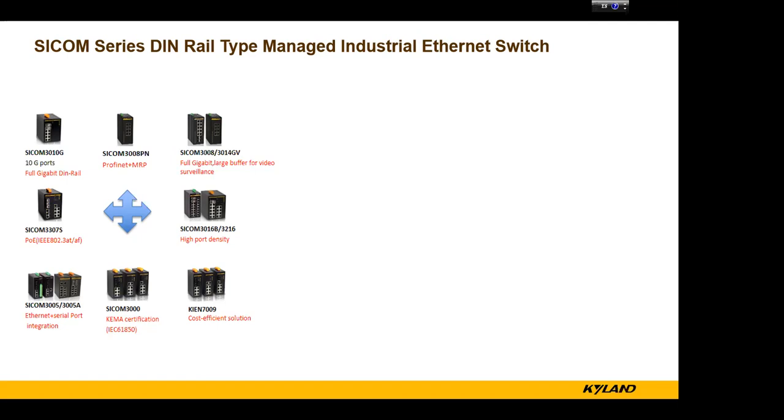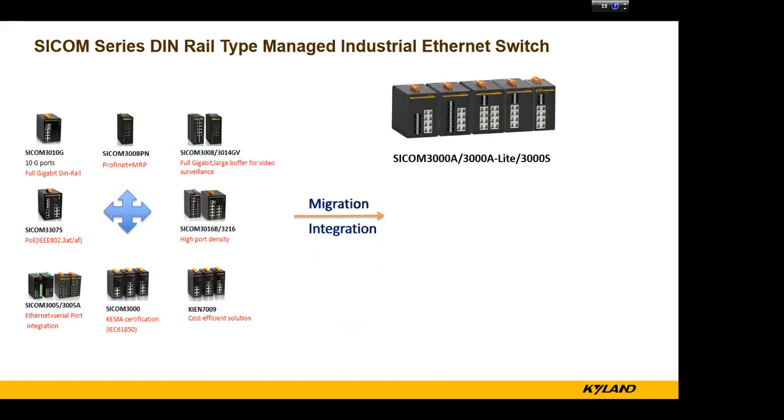We have different products for different applications, but actually it is hard to maintain. So in these several years, we have been doing migrations and integrations. Now we have the latest substation Ethernet switch, the Silicon 3000 series, and the Silicon 3000S. This product integrates all the advantages of the other devices. The port count ranges from 6 to 20. Actually, 20 ports are enough for almost all substation applications. And the ports can support 100 megabit and 1000 megabit optional.